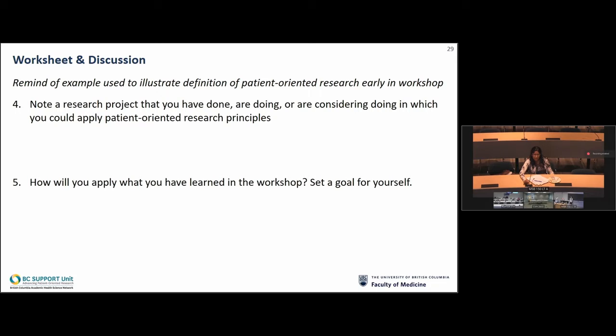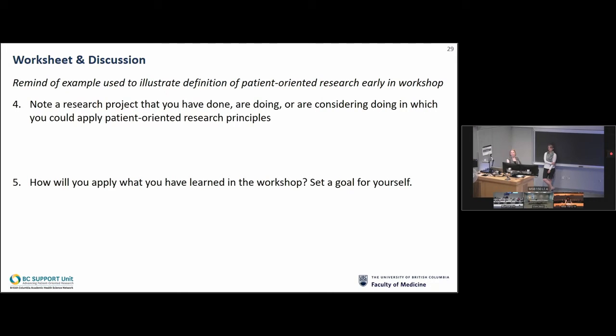Mm-hmm. And just to clarify, we're not always saying that having just one patient partner is a no-no. Depending on what you're looking at, if it's a very specific experience, it may be hard to find multiple people with that same experience. But it kind of helps the patient partner if they don't feel like they're the only one, because they may feel a sense of, not duty exactly, but a responsibility.